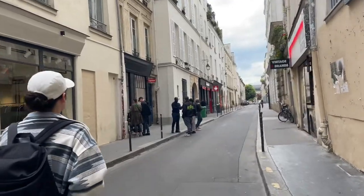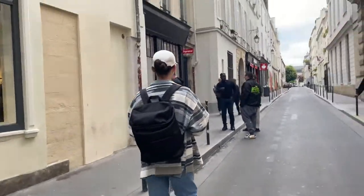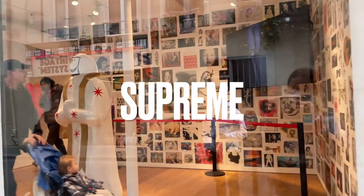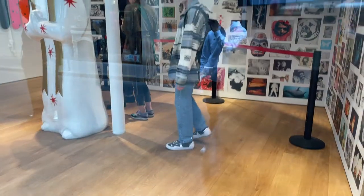So as you can see in the back, we have Supreme and Pia. So we're going to queue up now and wait for our turn. He's showing his number right now.